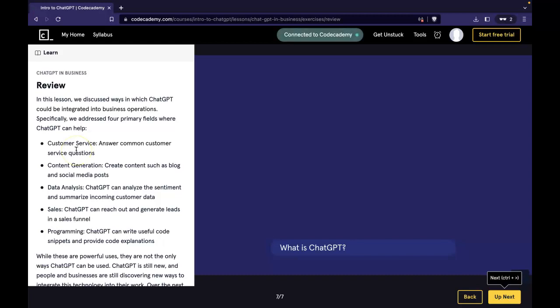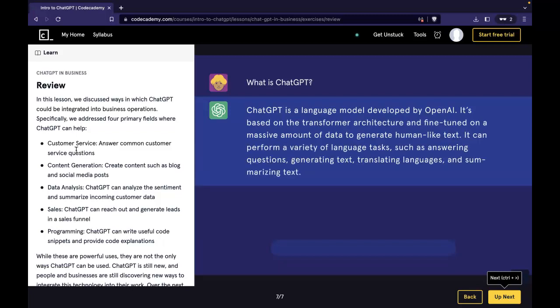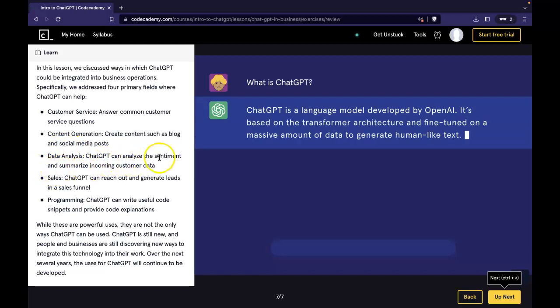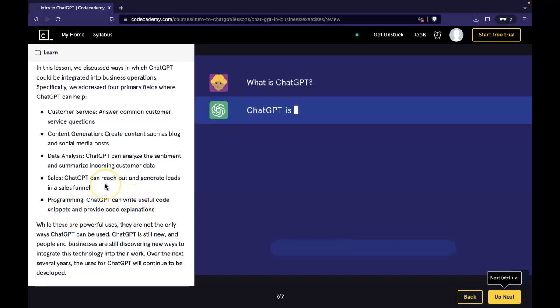Our review. In this lesson, we discussed ways in which ChatGPT could be integrated into business operations. Specifically, we addressed 4 primary fields where ChatGPT can help. Customer service. We learned it can answer common customer service questions. It can help in content generation, create content such as blog and social media posts. Data analysis. ChatGPT can analyze the sentiment and summarize incoming customer data. Sales, ChatGPT can reach out and generate leads in a sales funnel. Programming, ChatGPT can write useful code snippets and provide code explanations.